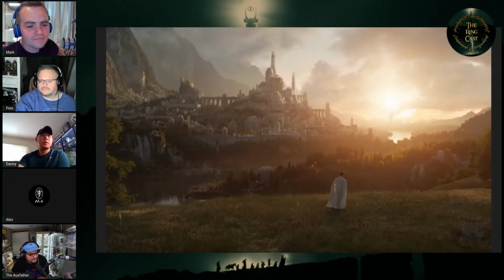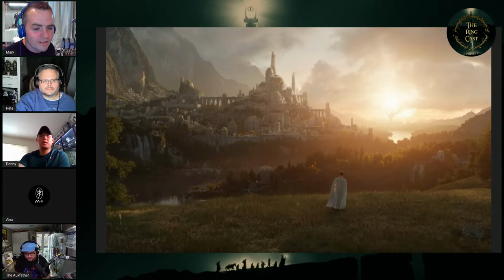Mark, tell us about this Amazon Lord of the Rings teaser photo. Yeah, and this is the most trashed series that has yet to come out. But they finally dropped this teaser, and they said the first episode will be September 2nd, 2022. When I saw this picture, I got real excited until I found out it was September 2nd, 2022. But the one thing I kind of realized, I don't know why I know this.